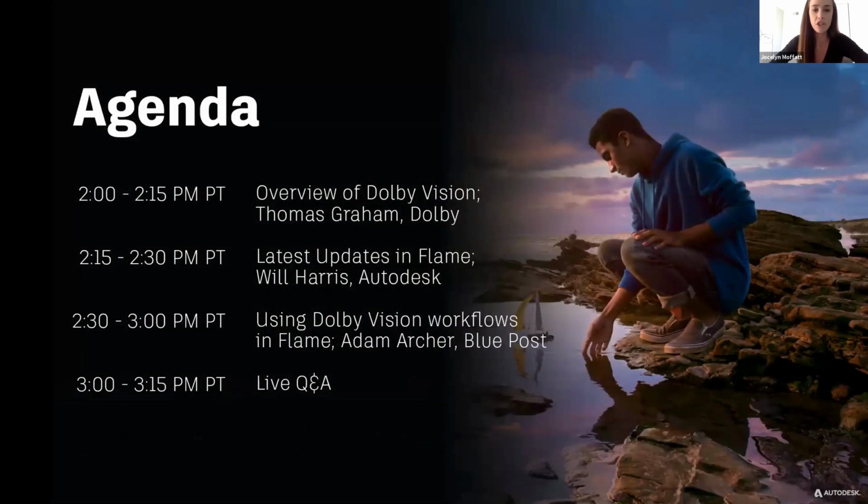So I'm just going to run through the agenda before we kick things off. First up today, Tom Graham, who is head of Dolby Vision Content Enablement, is going to give a quick overview of Dolby Vision. He'll then hand the floor to Flame product manager Will Harris, who's going to go through the latest updates in Flame. Then Adam Archer, who is technical director and senior Flame artist at Bluepost, is going to come up and talk about using Flame's new Dolby Vision workflows in production. He'll share a few recent use cases and examples, and we'll wrap up with a live Q&A at the end.